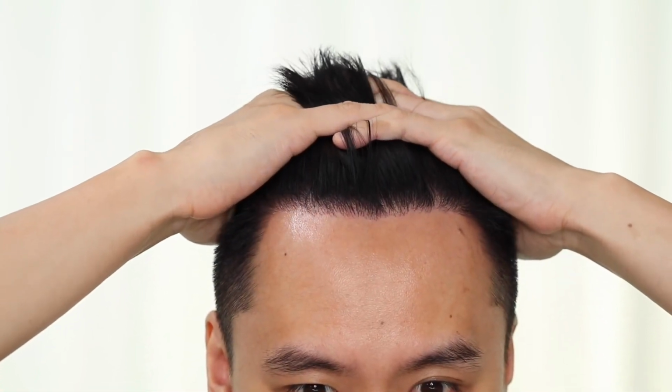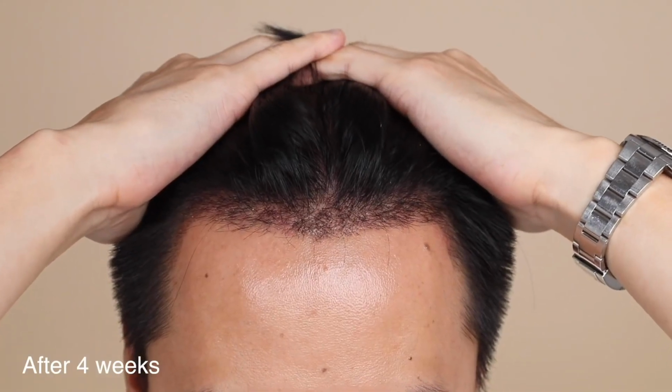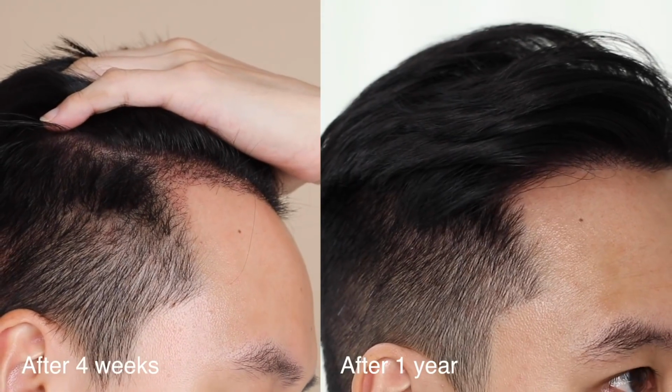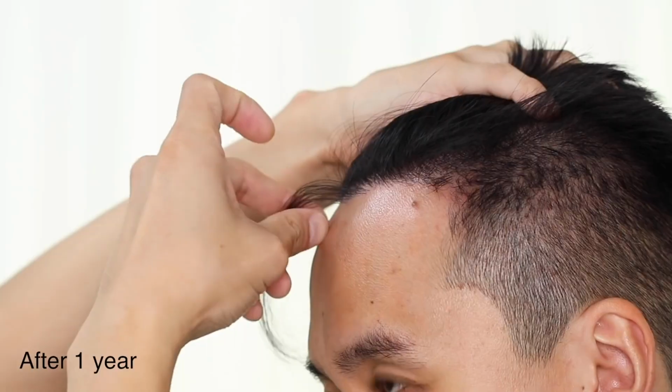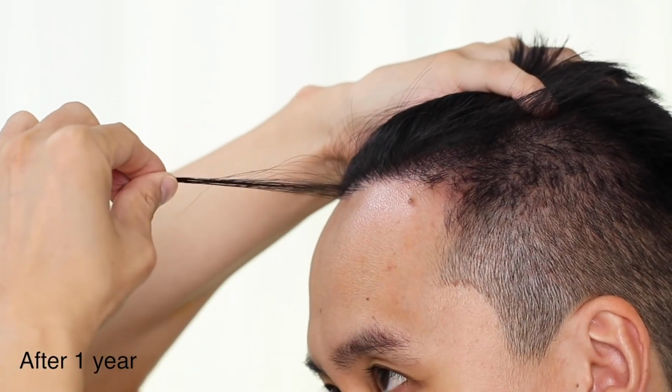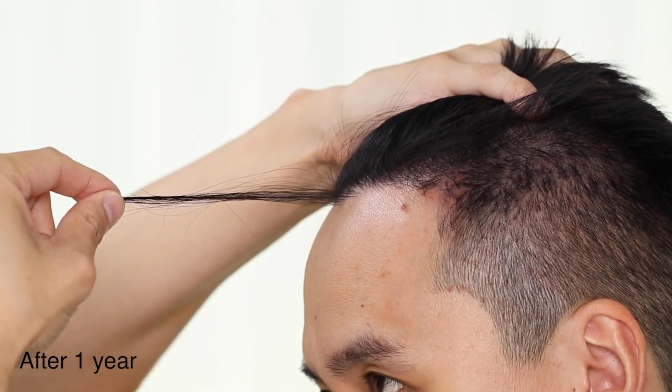It was a long process for sure. There's a few stages. When you get the procedure done, you see the hairline and it's quite full, and about 3 months later, your hair follicles start falling out. So then that's when you start questioning, is this working? What's going on? Went through all that effort for nothing. And then between 3 months to a year, that's when it starts growing, and at the end of the year, it's pretty much the full growth there. Yeah, exactly.